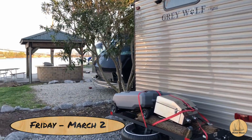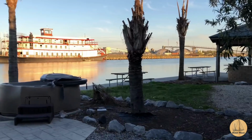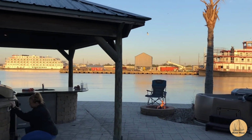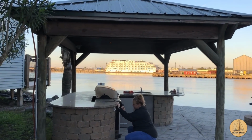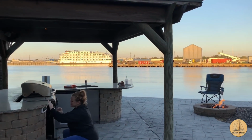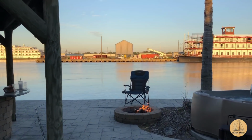It's a nice little campsite. Back up and show you this. One, hot tub, nice big river cruise boat right there. It's got its own little gazebo with outdoor kitchen and whatnot. Say hi, Whit. There's Whitney. And yeah, got a fire going.